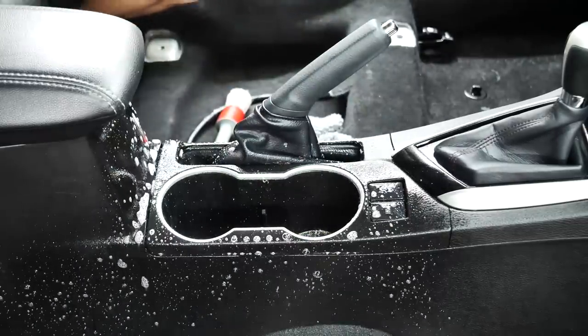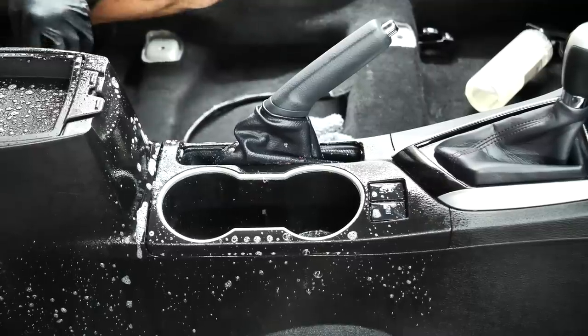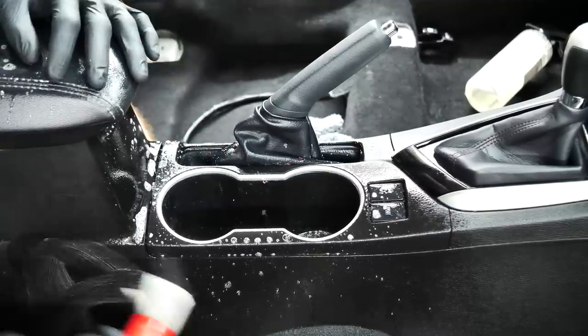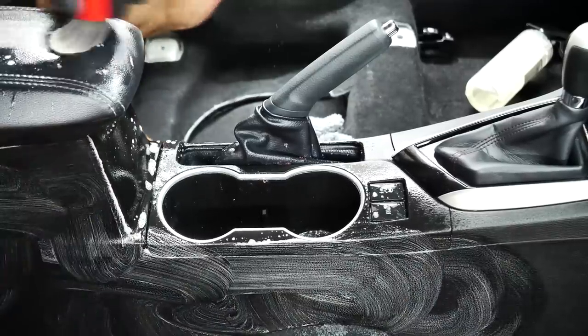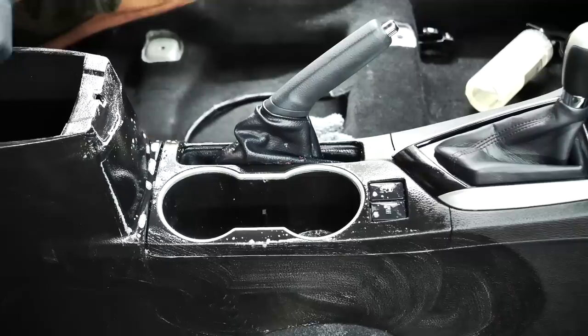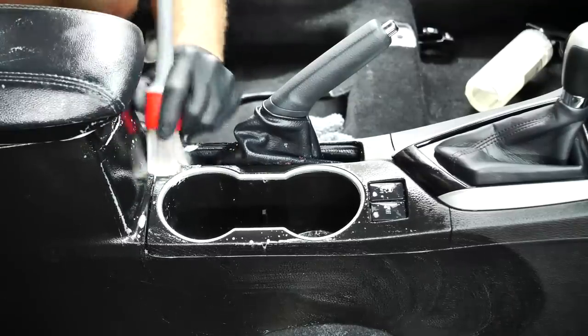And one thing to keep in mind when you're doing this center console area is make sure if you have a leather shift boot or even a fabric one on the shifter itself or on the e-brake, you pull that all the way up and down to make sure you don't miss any spots or any caked on grease or grime or candy, for instance, or food. This one had a lot of candy on it, so I had to actually pull it all the way up and then wipe it clean fairly easily, which was nice.